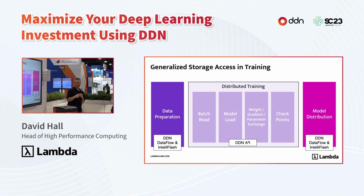There's a misnomer that AI workloads don't write very often. You'll hear it a lot. It's wrong. In today's world, especially with LLMs, it is becoming almost balanced. As a matter of fact, some of our workloads are seeing a 60-40 write-to-read ratio. And why is that? Well, it's because of these two pieces right here.